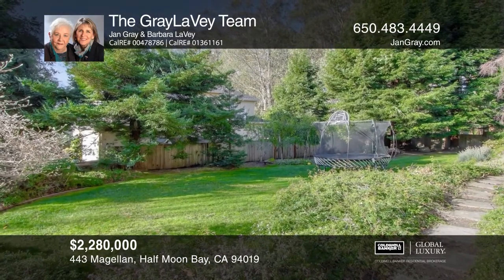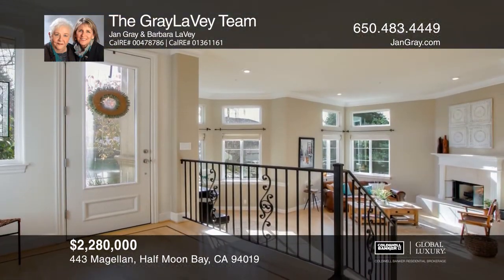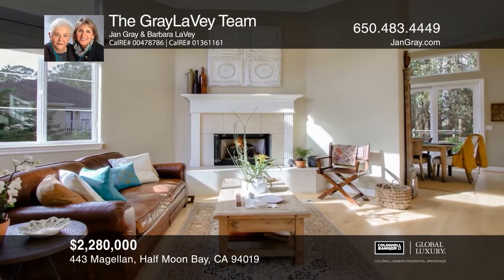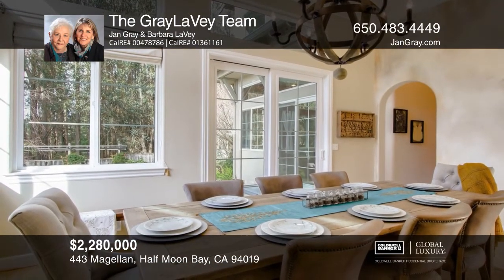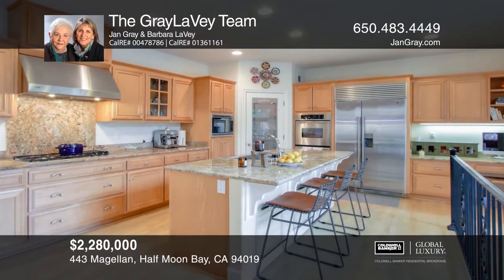Welcome to this high-style Mediterranean with an intimate yet expansive floor plan located in East Miramar on an approximately 12,000 square foot lot with lush gardens. Great flow was built into this home from the formal entry, dining and living rooms, and kitchen with walk-in pantry, breakfast nook and dining bar.